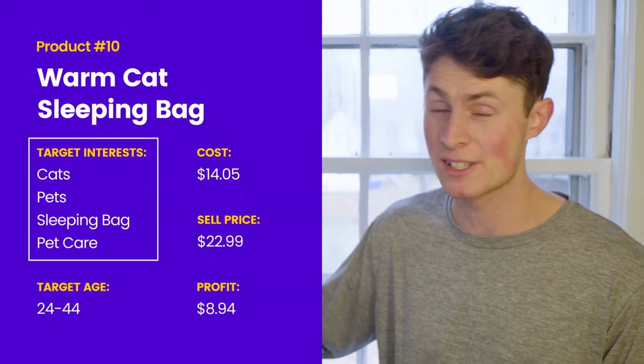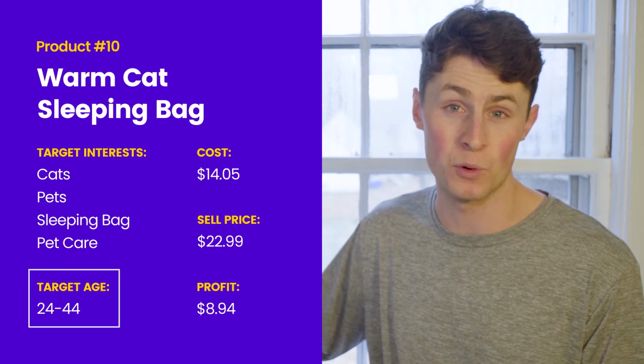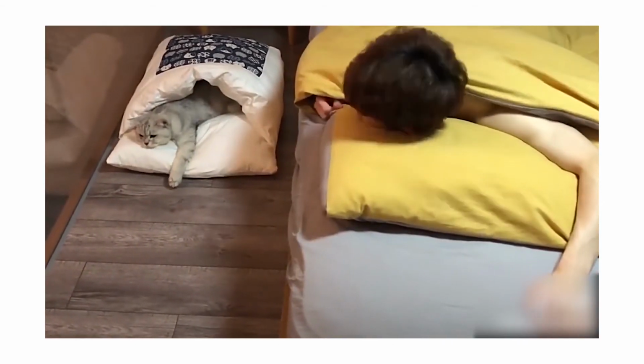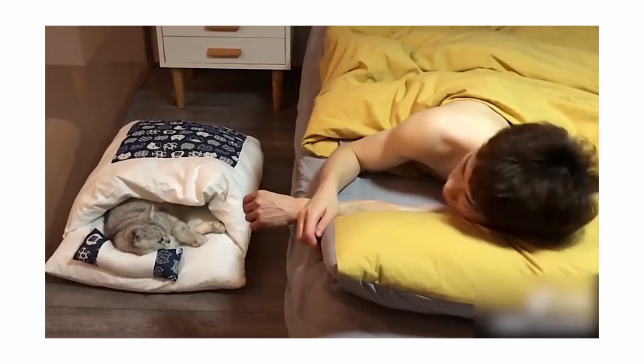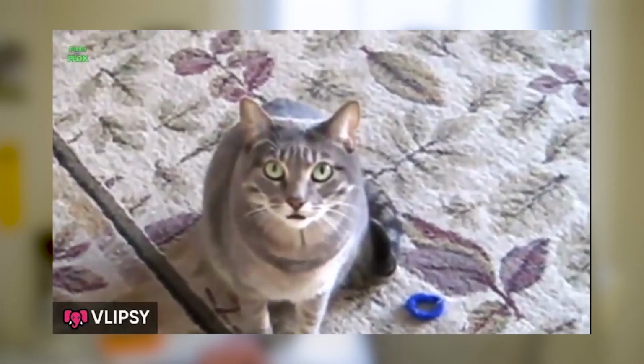Obviously, simple interests: cat, pet, sleeping bag, and age 24 to 44. I think it's a winning product because we're coming into winter now, and it's just one way of keeping your cat nice and cozy. The cat's just going to sneak in there, snuggle up, and have a great sleep. I mean, apparently cats sleep like 21 hours a day anyway, so I don't know why they would need another place to sleep. But hey, people are going to buy into this, and they're going to think it's great.